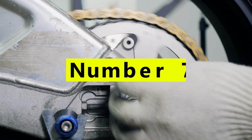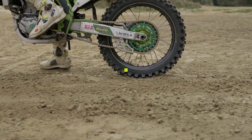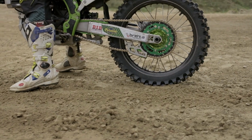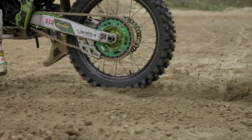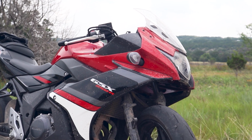Lastly, not maintaining your chain is one of the quickest ways to cause a life-threatening problem. Why? Well, because it's a metal thing rubbing up against another metal thing, rotating at high speeds with a lot of power going through it. Even on a beginner bike, chains can wear out pretty quickly if you don't maintain the chain.